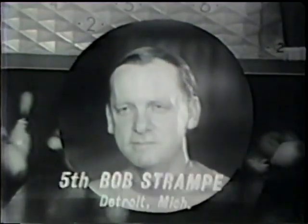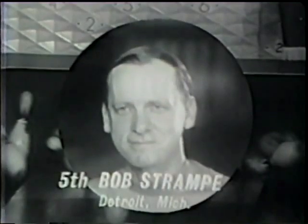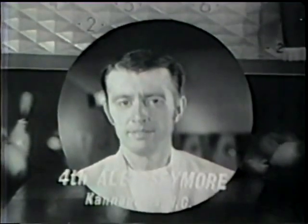All right. Ladies and gentlemen, and Billy, let's meet the 5 leaders who are competing for that top prize. Chris, the bowler in the number 5 spot, just making it in that final game from Detroit, Michigan, Bob Strampy. Bob will be going from the right-handed side against the man in the number 4 spot, trying to win his way to Firestone the first time on our telecast from Kannapolis, North Carolina, Alex Seymore.